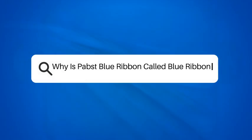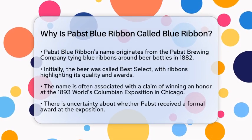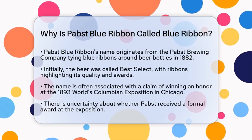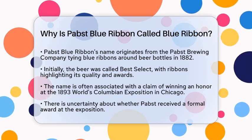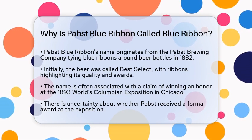Why is Pabst Blue Ribbon called Blue Ribbon? Have you ever wondered why Pabst Blue Ribbon is called Blue Ribbon? The story behind this iconic name is quite fascinating. It all began in 1882 when the Pabst Brewing Company started tying blue ribbons around the necks of its beer bottles. At that time, the beer was known as Best Select.